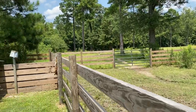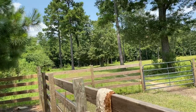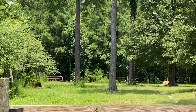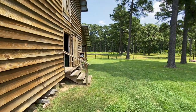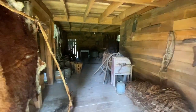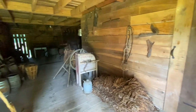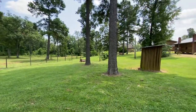Oh, and back here in the distance, I see the cow. The cow's got the best idea. She's back here in the shade. And this is a pack house, like I was telling about Grandma's pack house a while ago with all the tobacco things. Back there, they got the tractor and another little building, and then, of course, my favorite always, the outhouse.